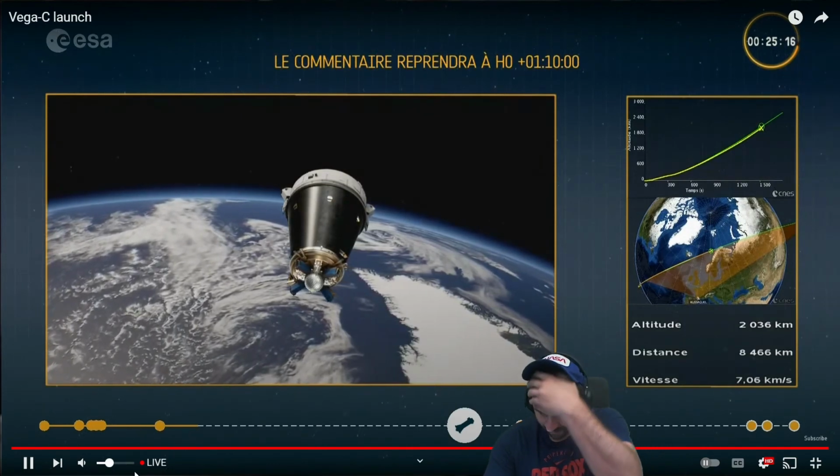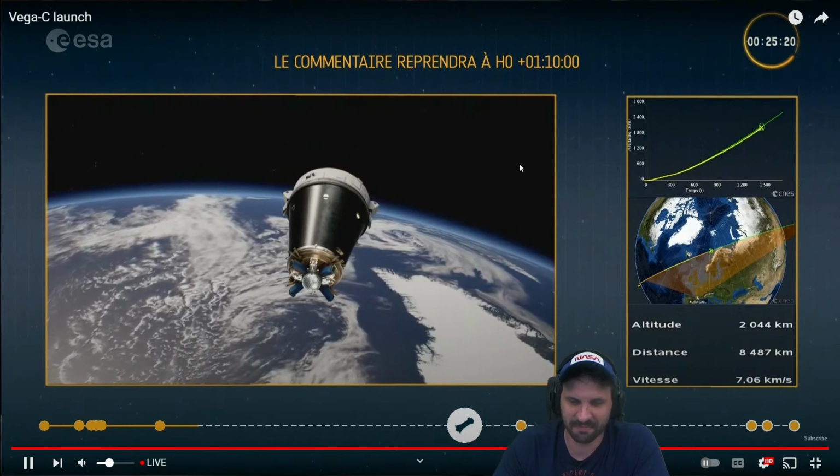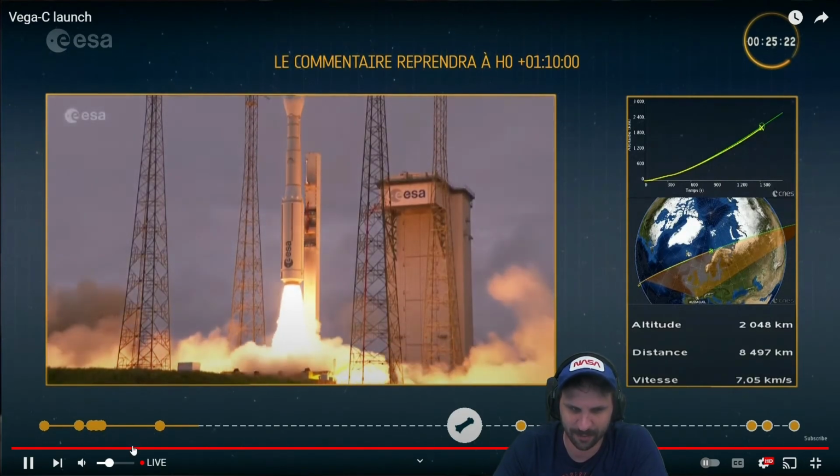Did you say ravioli detector? Gravioli detector. It's one of the scientific experiments from Kerbal.